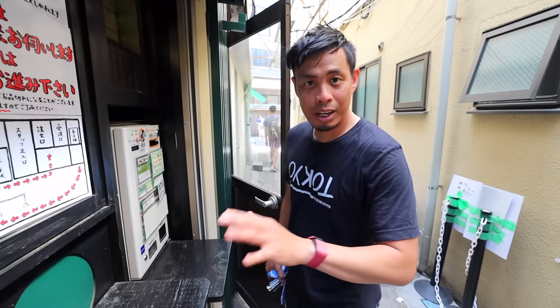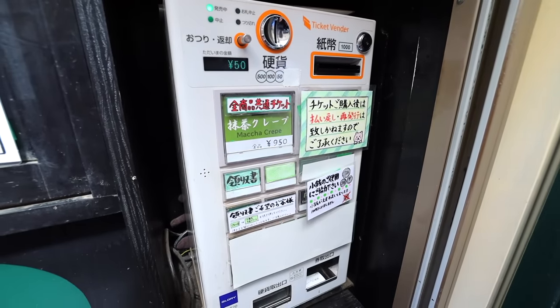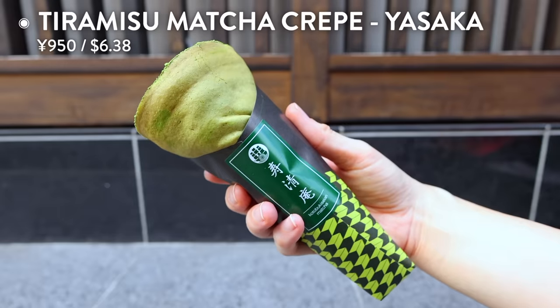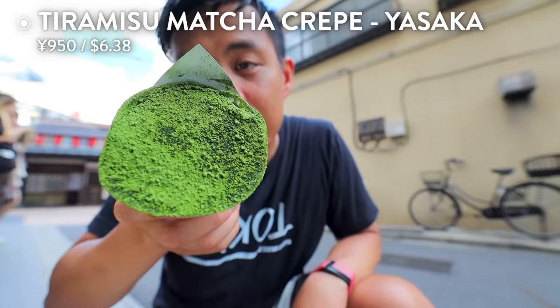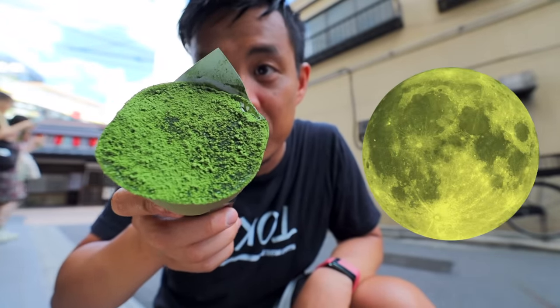So first of all, you gotta buy your ticket right here. I got the Asaka crepe, which is their standard matcha tiramisu crepe with matcha powder sprinkled on top. This is beautiful. This is like the matcha moon. If a moon was made out of matcha, this is what the surface would look like. Take a bite of this.